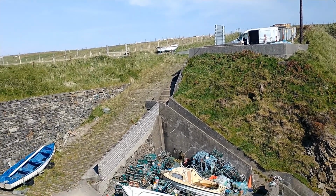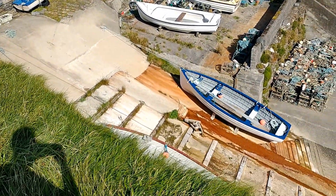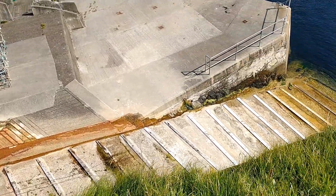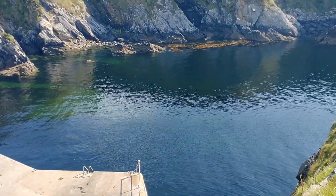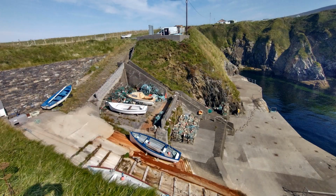Our first destination was a small harbor called the Uí. Just as we arrived, a group of lads in dripping wetsuits climbed up the steep ramp, fresh from a swim in the chilly waters. If you look closely, you can see the tracks of their wet feet across the concrete. The harbor was peaceful, tucked away from the world, yet full of quiet beauty, especially on a sunny day like this.